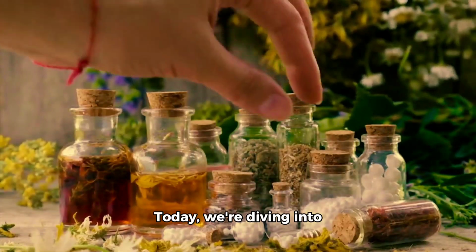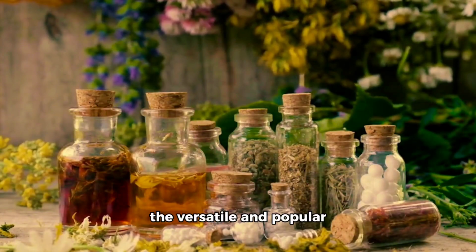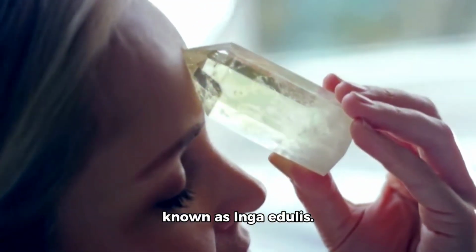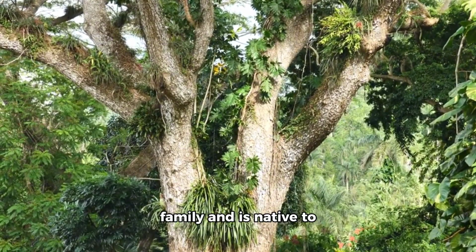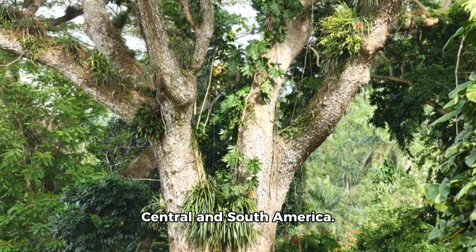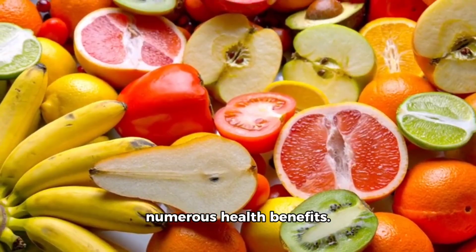Today, we're diving into the world of natural remedies with a focus on the versatile and popular ice cream bean tree, also known as Inga agilis. This incredible tree is a member of the Fabaceae family and is native to tropical regions of Central and South America. It's known for its unique flavored fruit and its numerous health benefits.